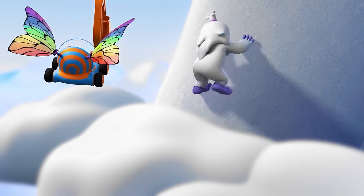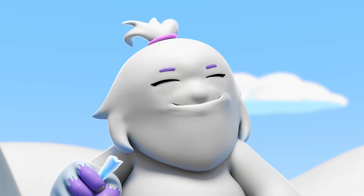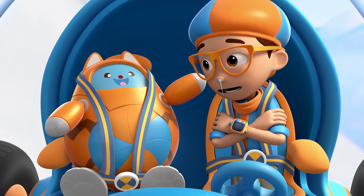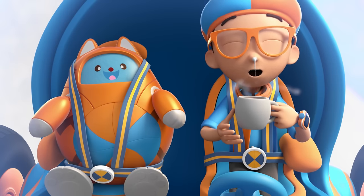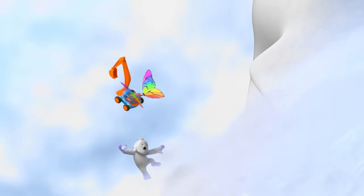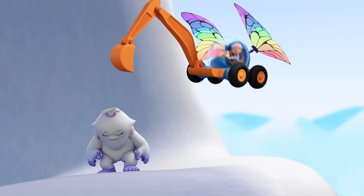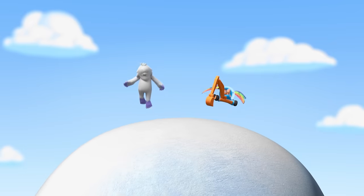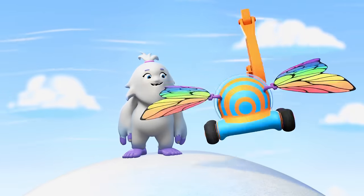Woo! Ice! We're up so high, and it's much colder up here. Thanks, Tabs. I love hot cocoa. Whoa! Gotcha! That was a close one. Hey! It's the mountaintop! Yeah! We made it! Oh, whoa! It's so windy up here!